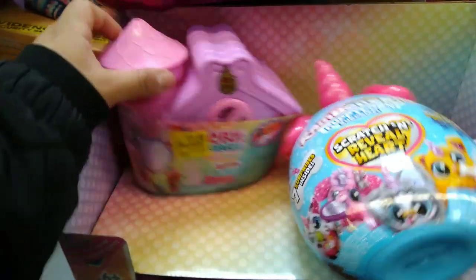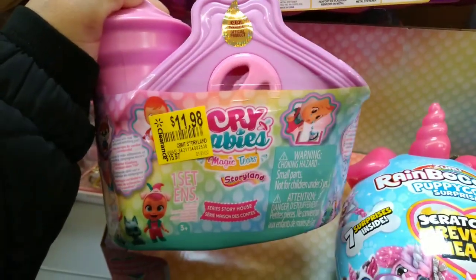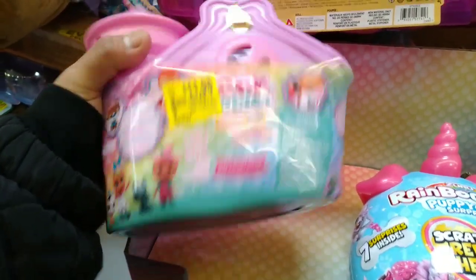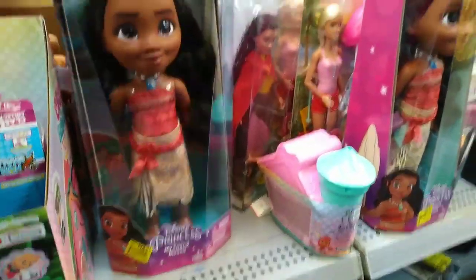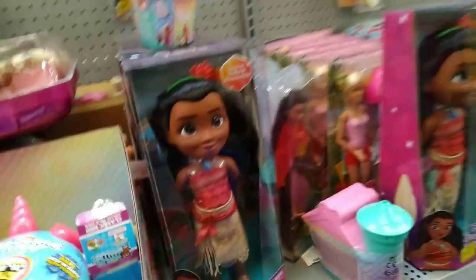Okay, there's these right here for $11.98. It was $15.97. This is what it looks like. Looks like a little castle. Where's the barcode? Let's see where it is. There it is. They got more of the princess dolls for $14.91. Look for these. Check out my location.